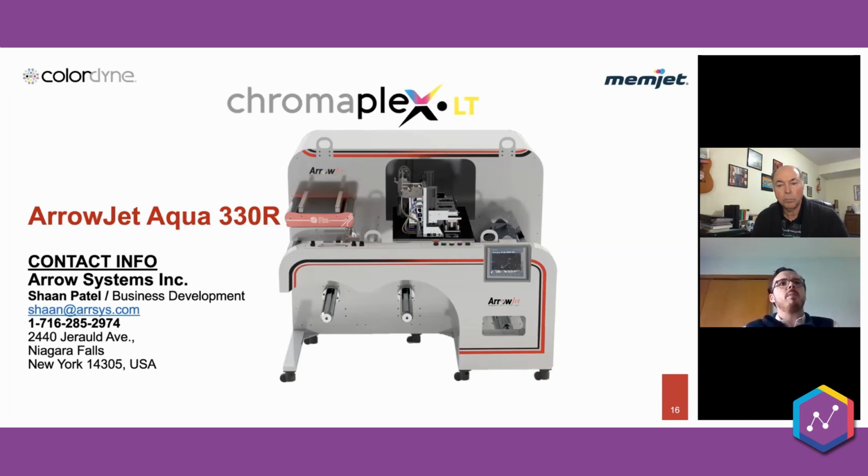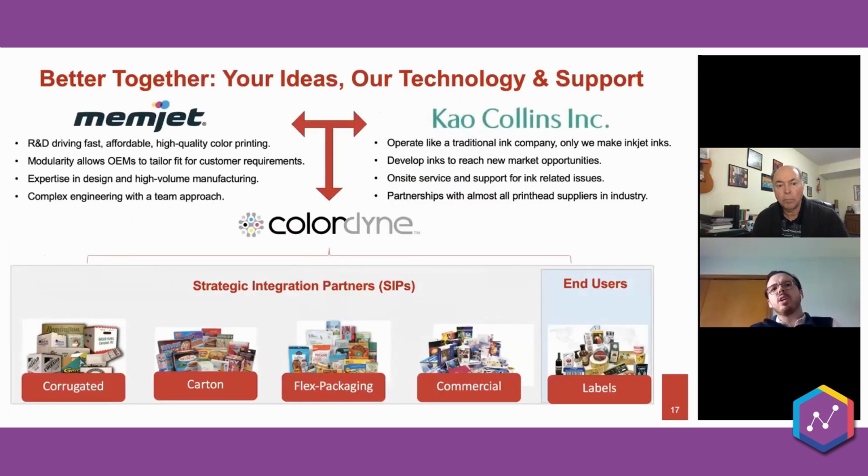As we go into really how we make this all work, on this slide here, you can see it's really a joint effort between Memjet, Kao Collins, our ink manufacturer, and Colordyne. And it's really better together, your ideas, our technology, and support. And I think that's a great message because it really takes a village in this community to make sure that the technology is the right fit and ultimately the customers get to do what they want to with the technology. Oftentimes those dreams and expectations are big, but with the right core companies working together, those can be achieved.